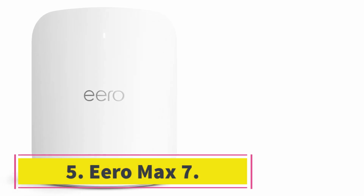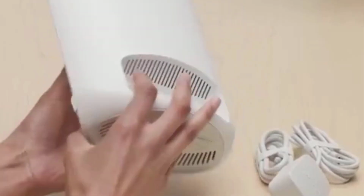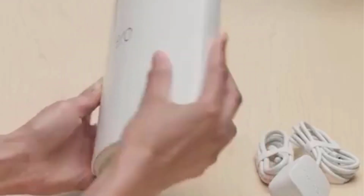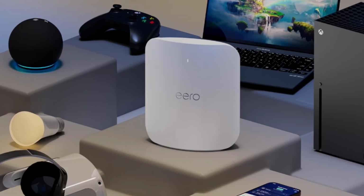Number 5. Eero Max 7. The Eero Max 7 is one of Amazon's best mesh routers to date. Despite the cooling demands of Wi-Fi 7, the Eero Max 7 stays cool without fans, so it's dead silent. The router's BE20800 wireless bandwidth breaks down to 574 megabits per second at 2.4 GHz, 8,647 megabits per second at 5 GHz, and 11,530 at 6 GHz. Here again, the 2.4 GHz band uses Wi-Fi 6 instead of Wi-Fi 7.